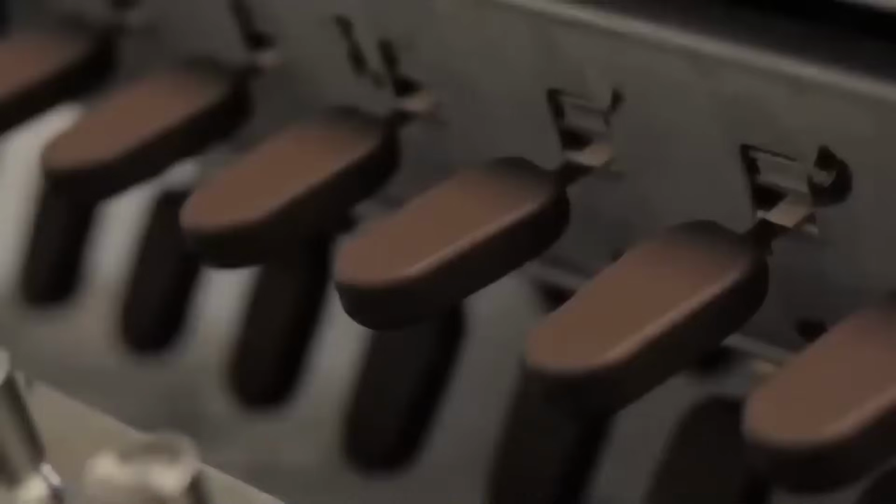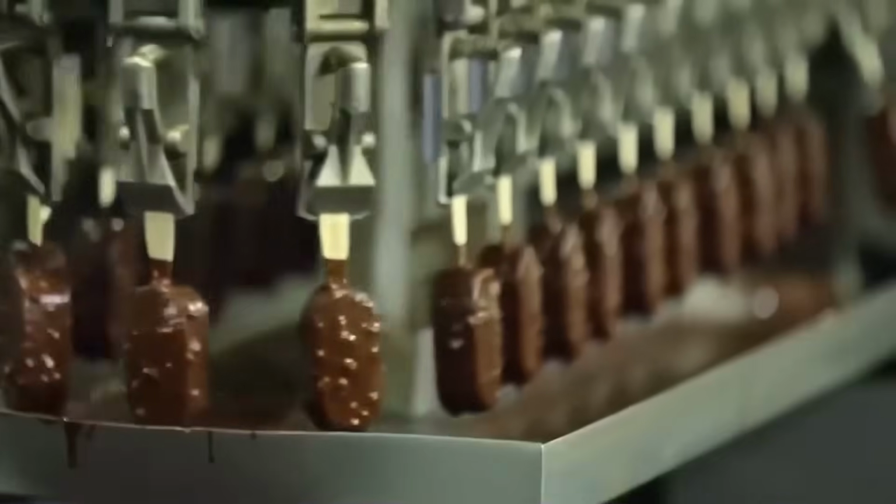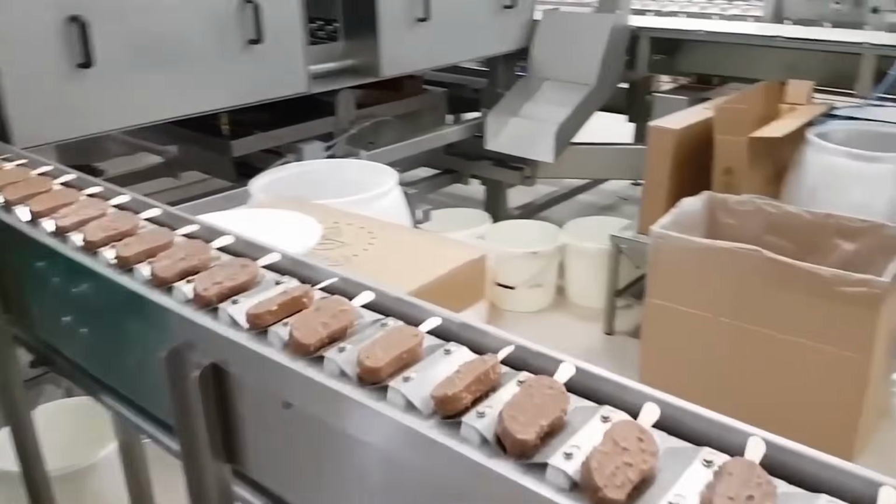The mechanics of the dip are choreographed down to the millimeter to ensure that the stick remains free of chocolate while the coating reaches every part of the ice cream body. Upon exiting the bath, the chocolate instantly begins to set. Because the ice cream beneath is so cold, typically 18 degrees C or colder, the chocolate experiences rapid thermal shock, hardening into a crisp shell within seconds.